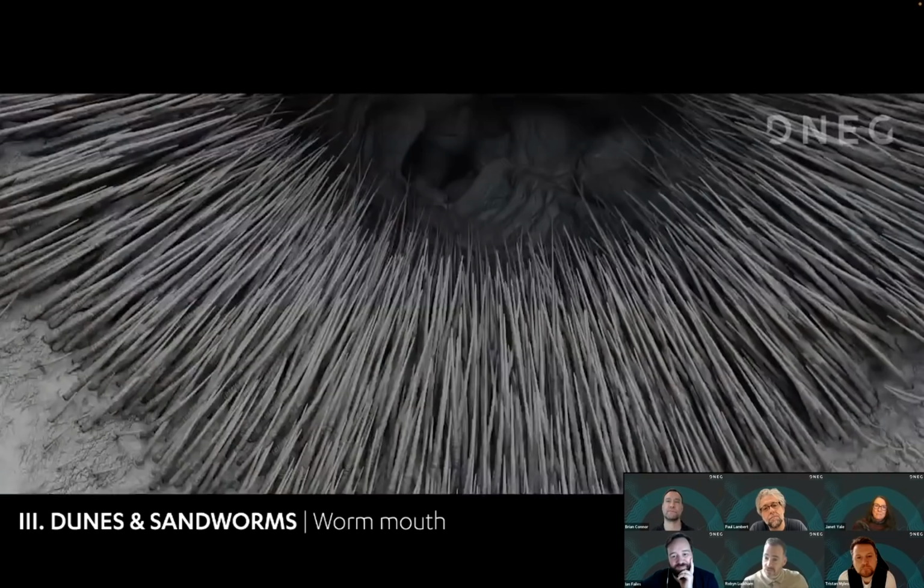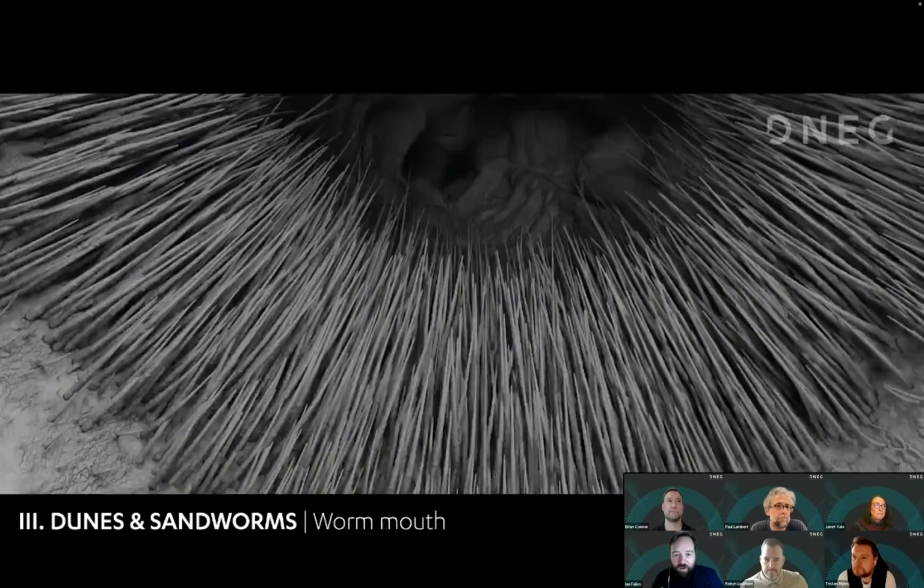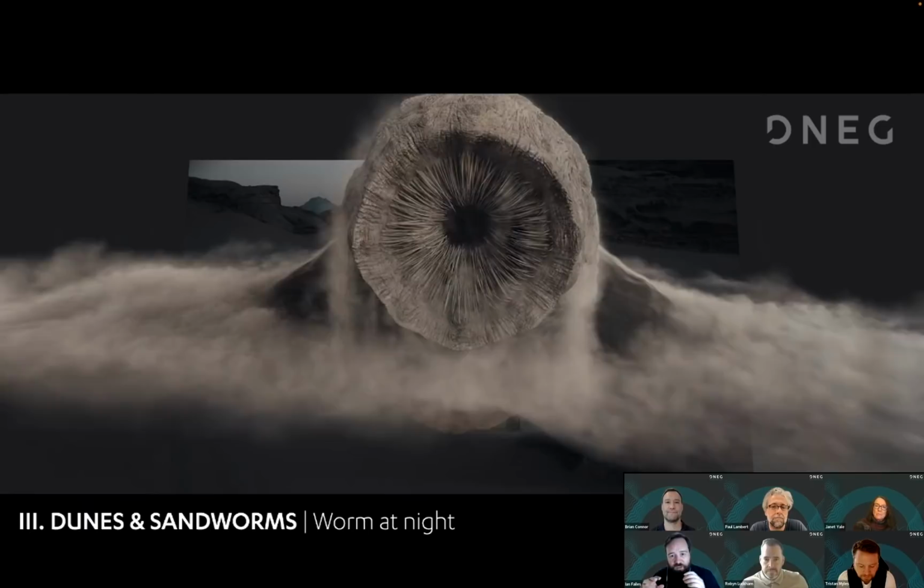There's just one more thing I want to mention about sandworms before moving on. If we can go to slide 22, I think it is. It's the worm at night. There's this concept of the mega frame, something that I've talked to the guys about, where they've shot some IMAX frames, but they needed an even larger area. Can you guys talk about that?